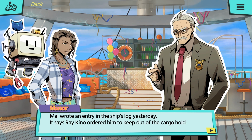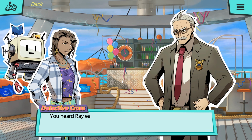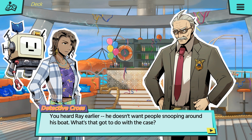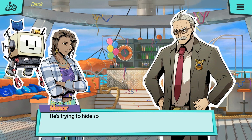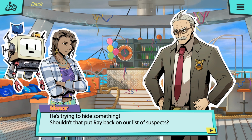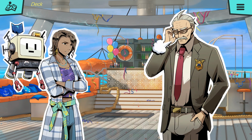Mel wrote an entry in the ship's log yesterday. It says Ray Kino ordered him to keep out of the cargo hold. You heard Ray earlier. He doesn't want people snooping around his boat. What's that got to do with his case? He's trying to hide something. Shouldn't that put Ray back on our list of suspects? Knowing him, it's probably something to do with his sister.